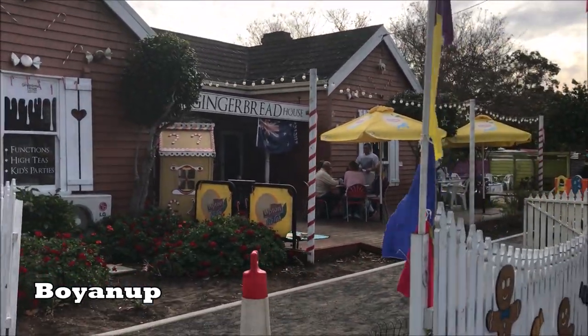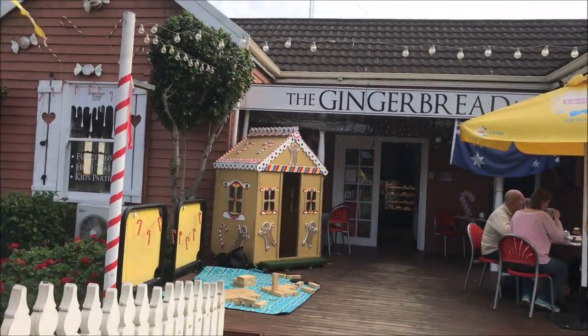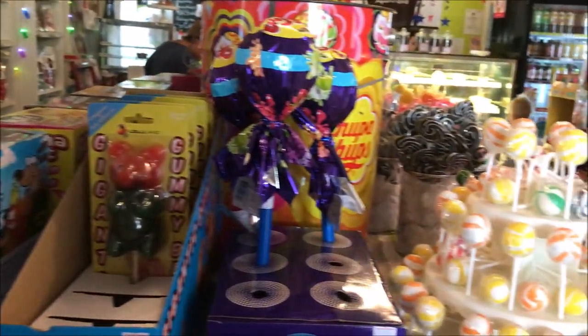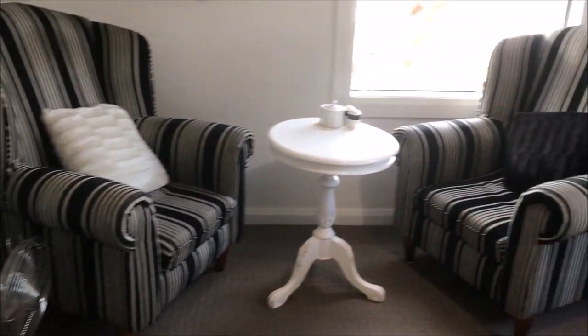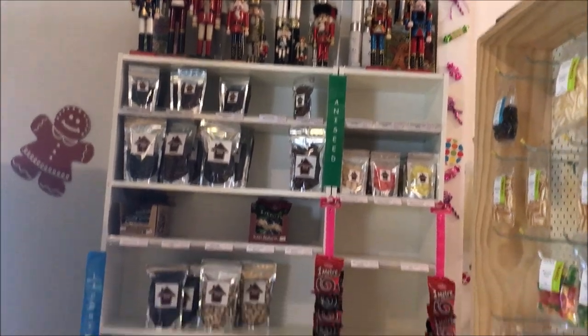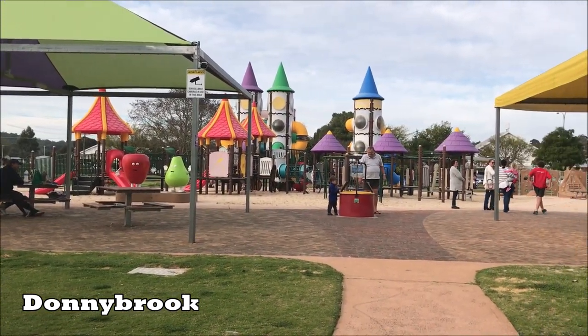As we were driving down, this place caught our eye, the Gingerbread House, located in Nannup. It is definitely worth getting out of the car for. Filling up our pockets with sugary treats, we then had our scheduled stopover at the Apple Fun Park in Donnybrook.